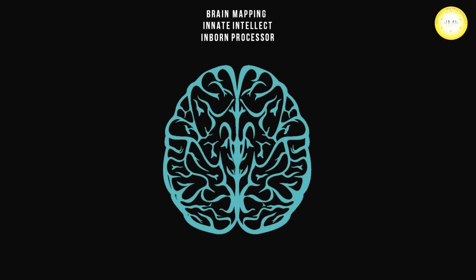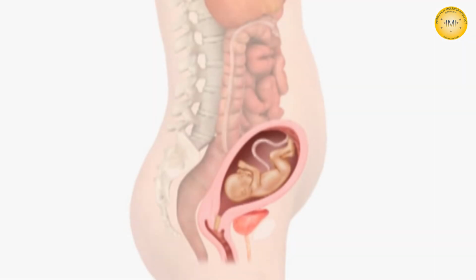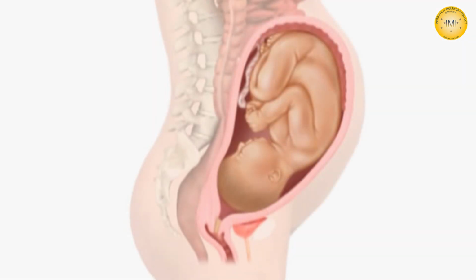Another term for brain mapping is innate intellect. Innate refers to inborn and intellect refers to your processor. So brain mapping is an understanding of how your inborn processor works. This processor is what we call your neocortex. And the reason it's inborn is because the neocortex gets formed in the womb between the 13th and 21st weeks and is full and final once you are born.